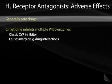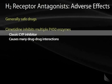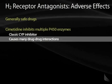Generally, these medications are thought to be safe. However, we all know that cimetidine is an inhibitor of cytochrome P450 enzymes. This is a classic boards question, and it can cause multiple drug-drug interactions.